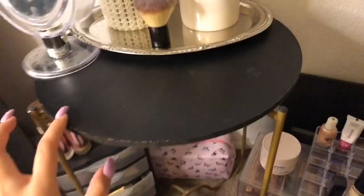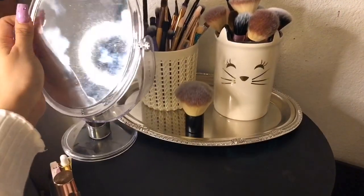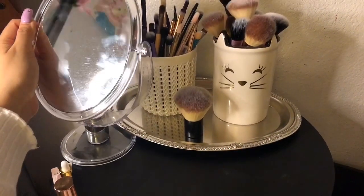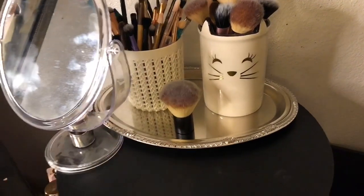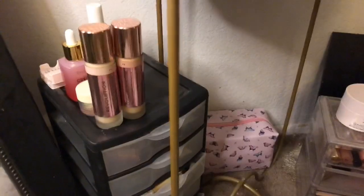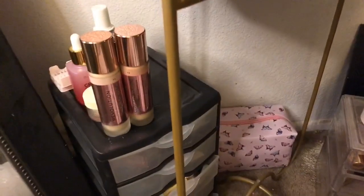Also, I just have this little, I don't know what you would call this little stand here, and it just has my see-through mirror, I guess you can say, and this little kabuki brush. So yeah. Moving right alongside, just below it, I have this little drawer, and it contains most of my makeup in here.